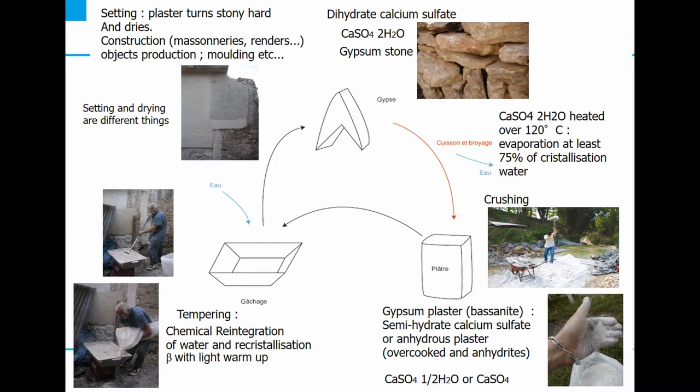which can be re-hydrated when you put the water on it. It makes a setting and it becomes hard again. It makes a new crystallization. And this process is renewable.